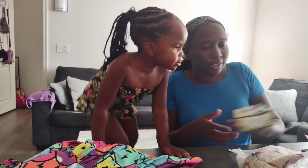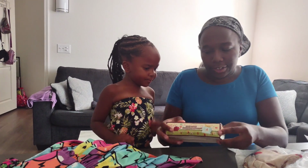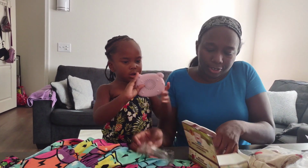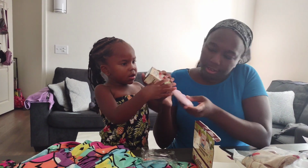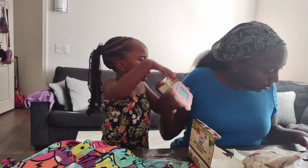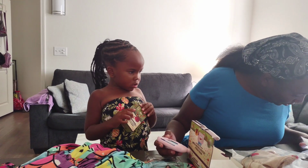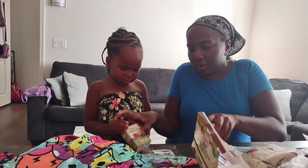What's this toy? This is a learning toy. Early education learning toy. So she can practice her words. You put the cards in and it announces the cards, the name, and the picture. It's also USB. Wait, not yet, baby. And it was $3.99. Okay, open it later. We got stuff to open.